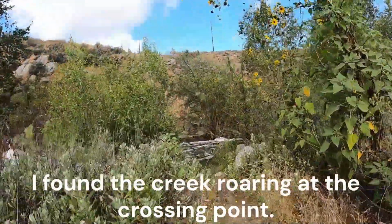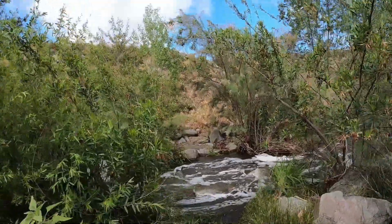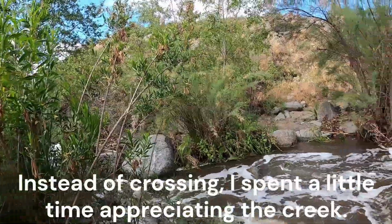I found the creek roaring at the crossing point. So instead of crossing, I spent a little time appreciating the creek.